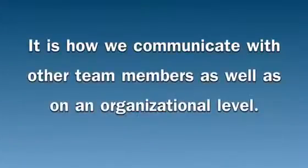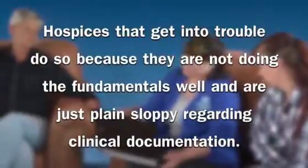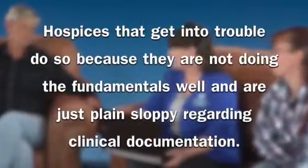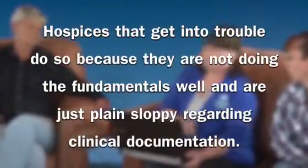First, it is how we communicate with other team members as well as on an organizational level. Secondly, we are paid based on our documentation, which allows our organization to exist and serve. Hospices that get into trouble do so because they are not doing the fundamentals well and are just plain sloppy regarding clinical documentation.